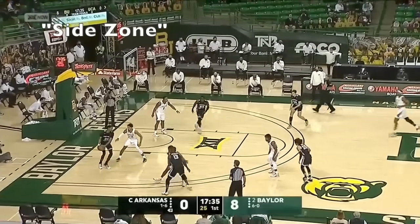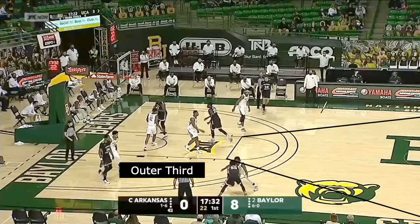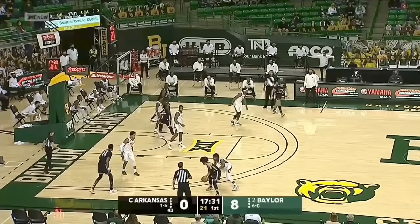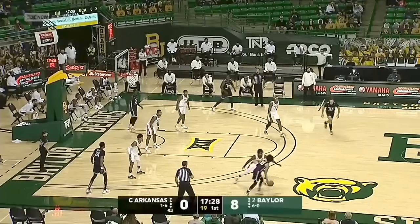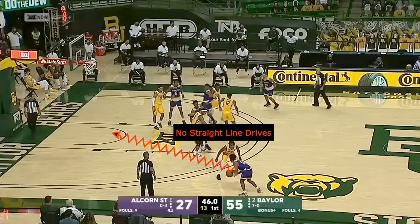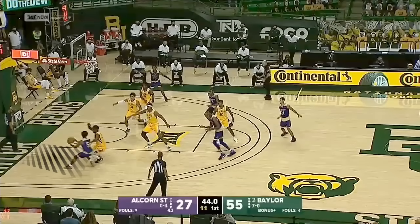Then we get to this outer third area known as the side zone. Once the ball gets here, they're going to be more intentional about getting to that top foot and really forcing the offensive player to have to drive to the baseline. Now please pay attention, this is one of the most important things in this defense. They are not allowing somebody to drive to the rim. The goal is to get them to the baseline outside of the paint. Straight line drives to the rim will kill your defense.